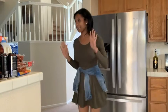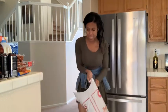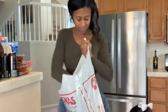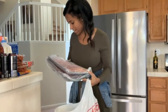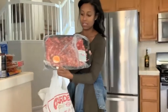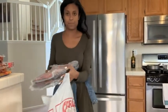Okay, all right, the next grocery store we went to is the Spanish market, and we picked up lots of meat from there. So first thing we got was this diced taco meat beef. We got 2 packs of those.